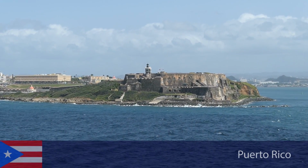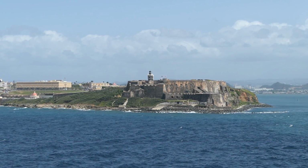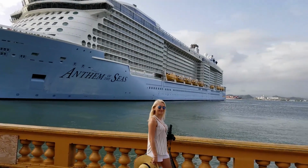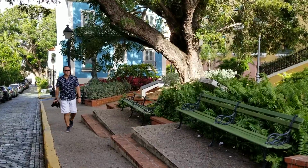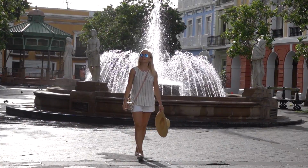Next was Puerto Rico, without a doubt our favorite destination on this trip. We docked at San Juan Cruise Port, which puts us straight in the old town of San Juan. We arrived at 7 o'clock in the morning, which is the best part of the day when stores are still closed. There's hardly anybody on the streets, so we had the entire town to ourselves.